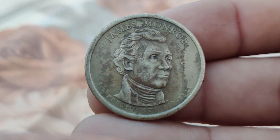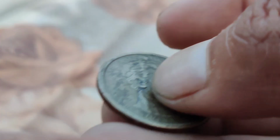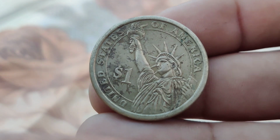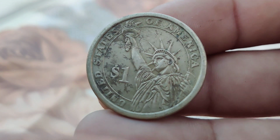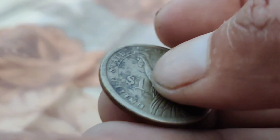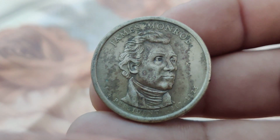Could this be the next big thing in the collector's market? Let's find out. The United States Mint introduced the presidential $1 coin program in 2007 to honor the former presidents of the United States, issuing 4 coins per year in the order they served. In 2008, one of the coins released was the James Monroe $1 coin, celebrating the 5th President of the United States, who served from 1817 to 1825.